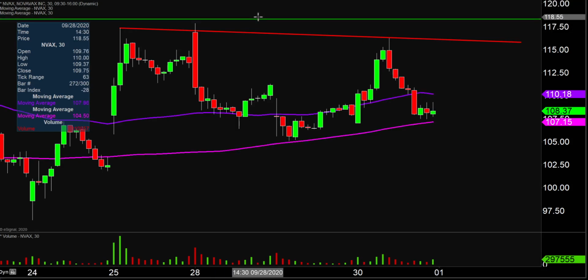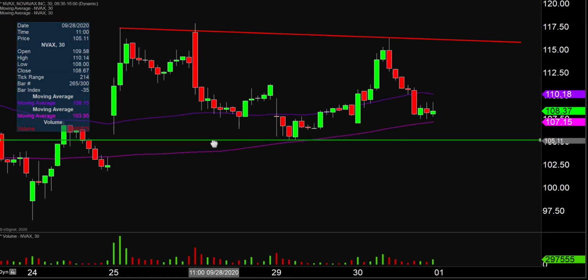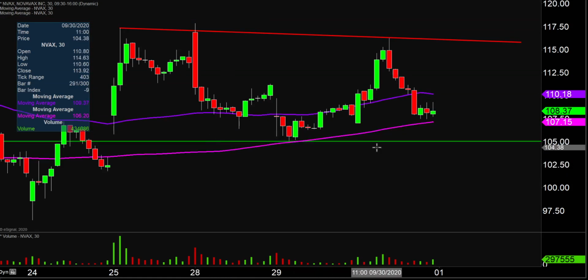If 107 is violated, the next key level of support that I'd look for the price to at minimum revisit would be down there around the 105 mark. But overall, those are going to be the main technical levels to watch moving forward. So let's see what happens with it.